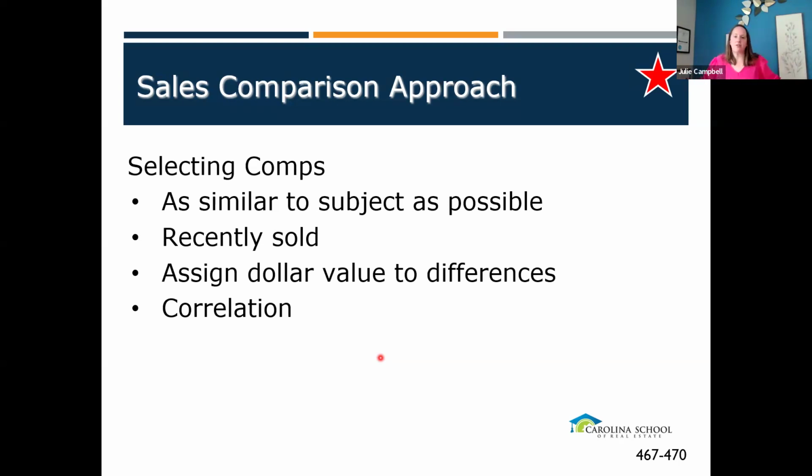The appraiser is going to assign dollar values to the difference. So the appraiser is going to determine this is the cost of a fireplace. This is what a garage is going for. These are the dollar values so they can make those adjustments to the differences. Again, we're not determining those values. Your problems will give you those values to the differences. And we'll see an example in just a second.